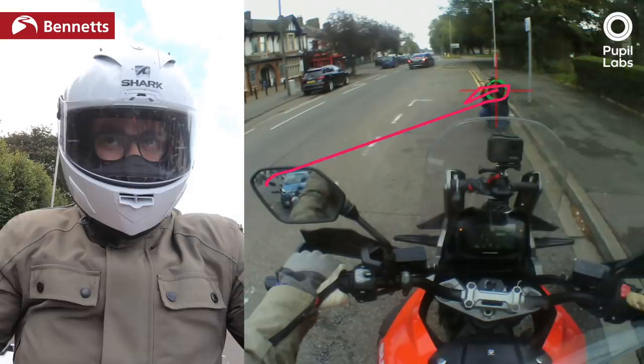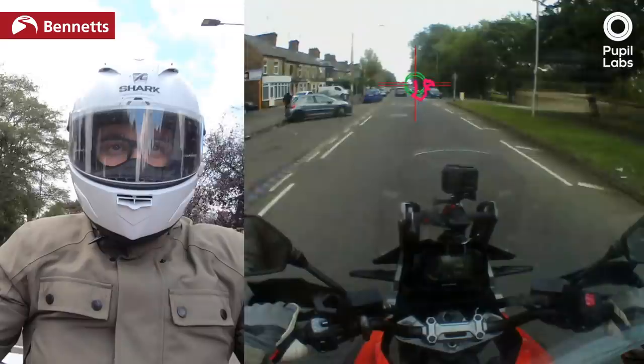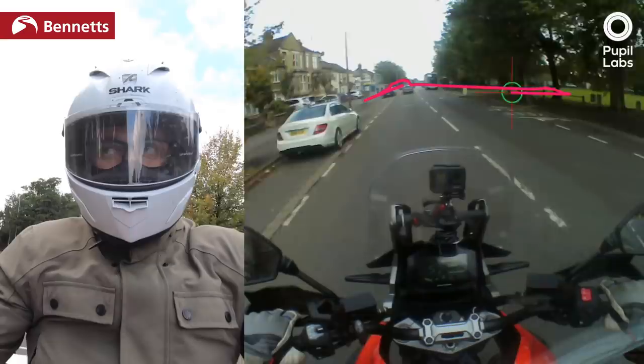And here we are again in town on a pretty busy road with quite a lot going on. Steve and I were looking at pretty much the same sort of thing, so we're just going to show one rider, me, so we can see a bit better what I'm looking at as I'm riding. And the answer is pretty much everything.